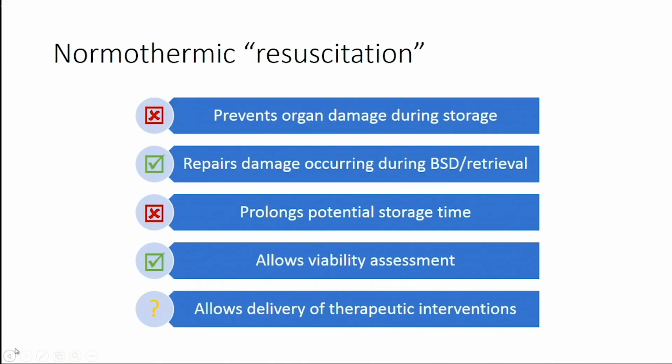So the challenge with their method is that they're only perfusing for a very short period of time. So they're only perfusing for an hour immediately prior to transplantation. So you're not preventing any of the damage that occurs during storage, but they do seem to be able to reverse some of that damage prior to transplantation. This clearly doesn't have any logistical benefits because you're not prolonging preservation time, but it does seem to allow viability assessment.